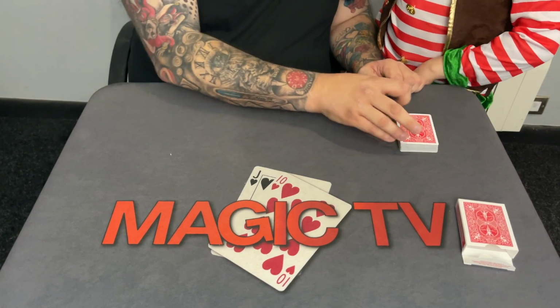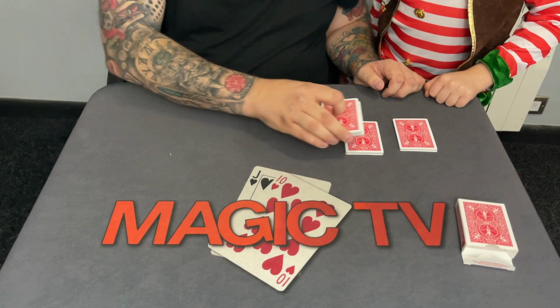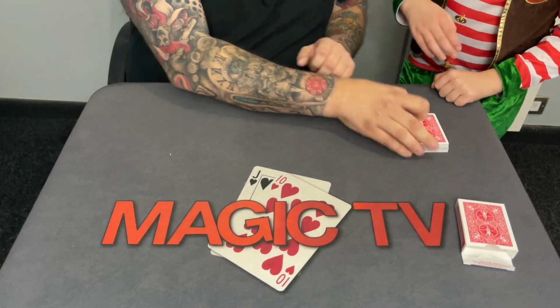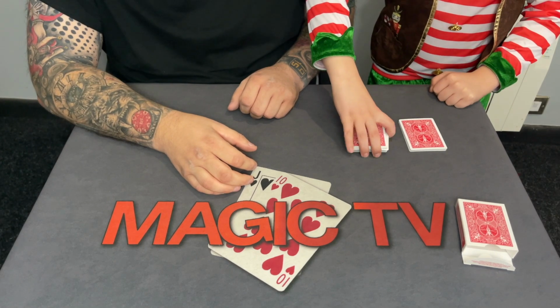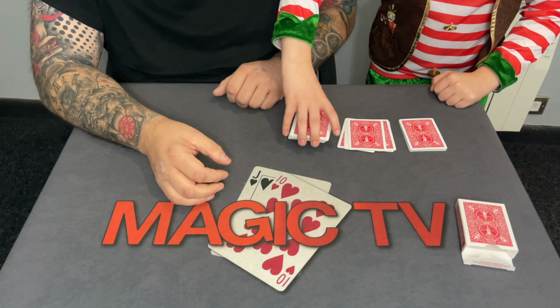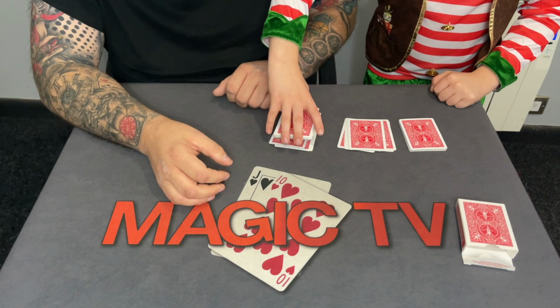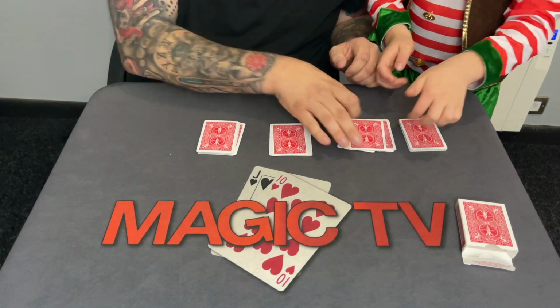Now what I want you to do, Ryland, you're going to play the part of Santa, and I want you to cut into 4 piles like that. Can you do that for me? You are Santa. So I want 4 piles. 1, 2, there you go. 1, 2, 3, 4 piles. Very good, little Santa.